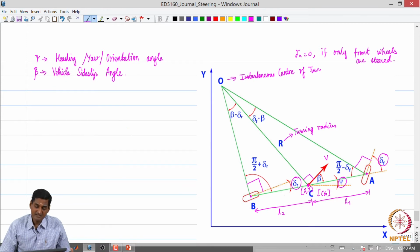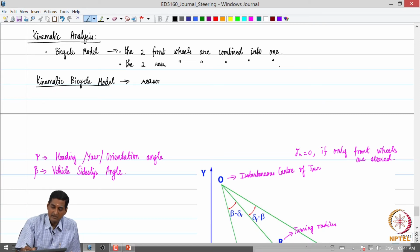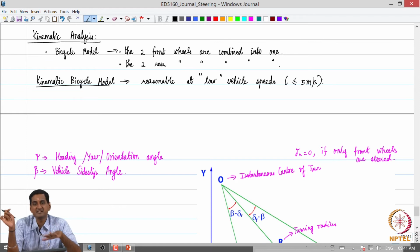Okay. So there are some interesting assumptions that are made when we look at the bicycle model. This bicycle kinematic model, okay, what we call the kinematic bicycle model, people have found that its accuracy is reasonable, okay, at "low" vehicle speeds. Let me put low within quotes. So how much is low? Typically, within, let us say, 5 meters per second vehicle speed, this kinematic bicycle model is reasonable for road vehicles. Okay. So it has been found that its accuracy is reasonable when you compare it with experimental results when the vehicle speed for road vehicles, right, is less than or equal to 5 meters per second.